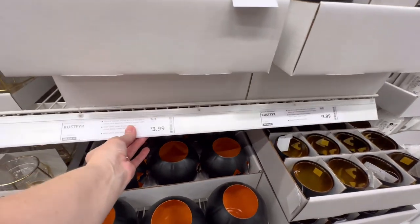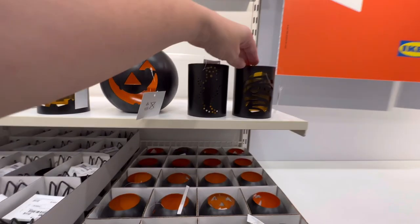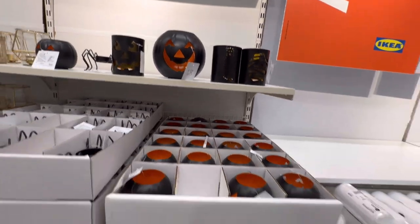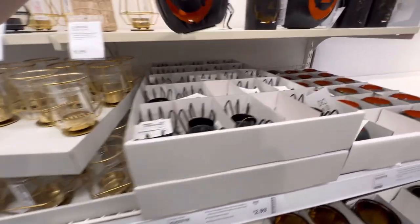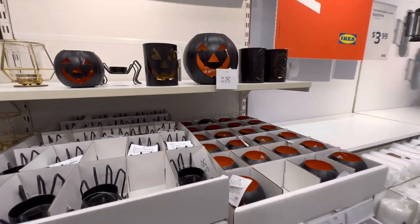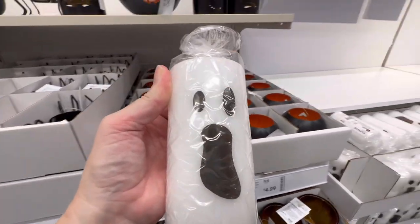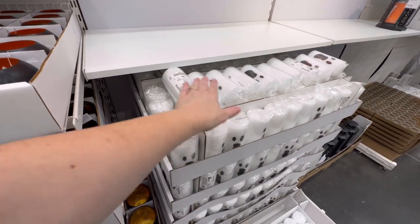These are $3.99. And they've got the glass insert with the metal outside. This little guy, he's the cutest. Oh, I also found out these are $8.99, the larger ones. We also got these ghost candle pillars for $3.99. Got plenty of those.